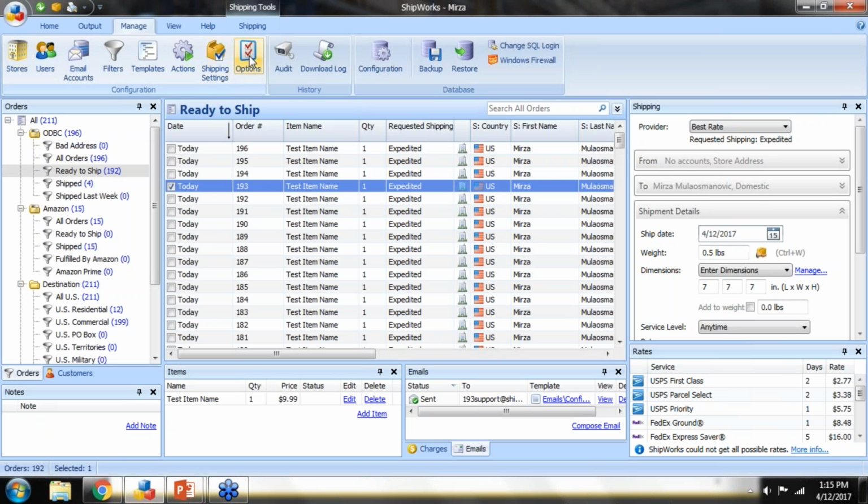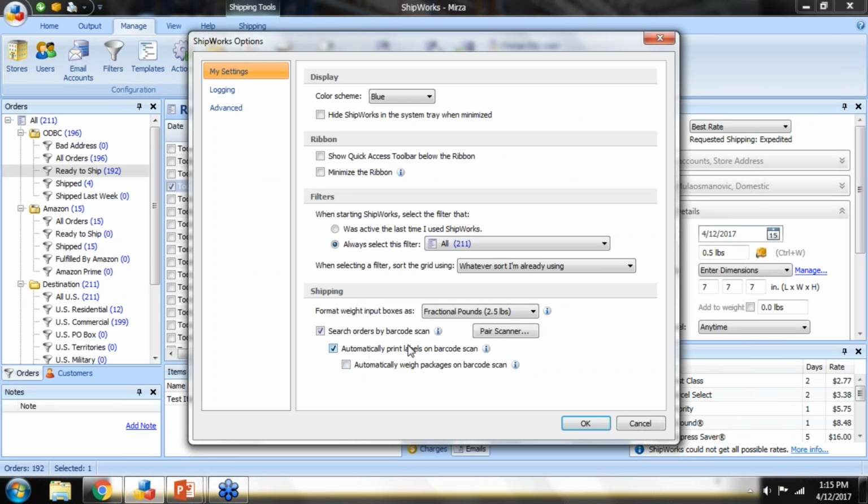In ShipWorks, if you go to Manage Options, there's this single scan section here where you can turn the barcode searching on, and then you could also check this box to automatically print labels on barcode scan. If you have Best Rate enabled and you have single scan enabled, as orders come in, you can scan the barcode. ShipWorks will decide what carrier to use based on the rules that you've put in, and it will print the label for you automatically. You don't have to touch the keyboard or do anything. Really, you just have to have the scanner in your hand.